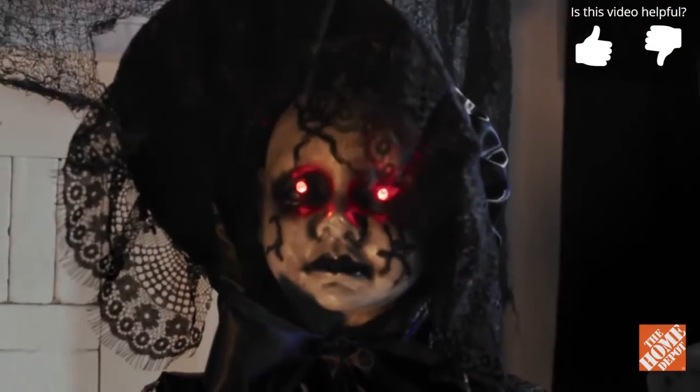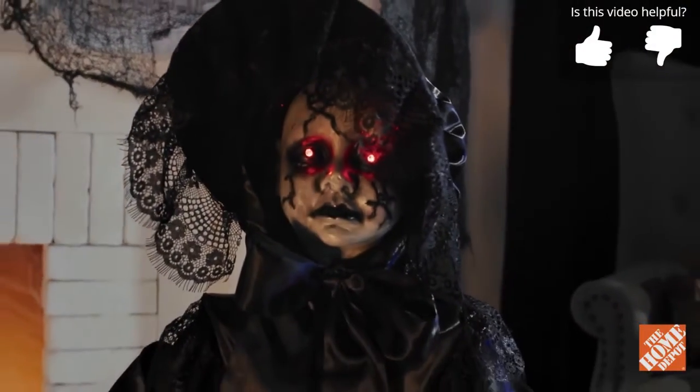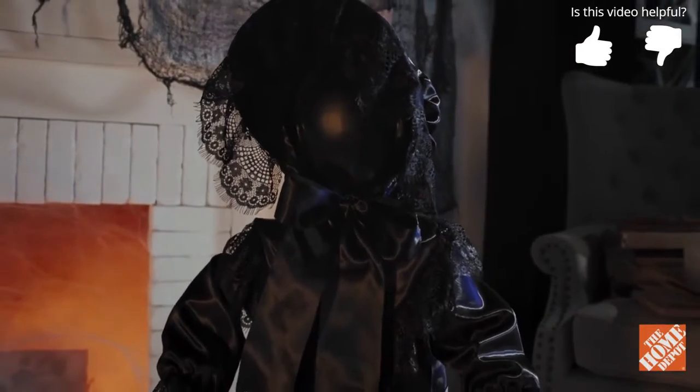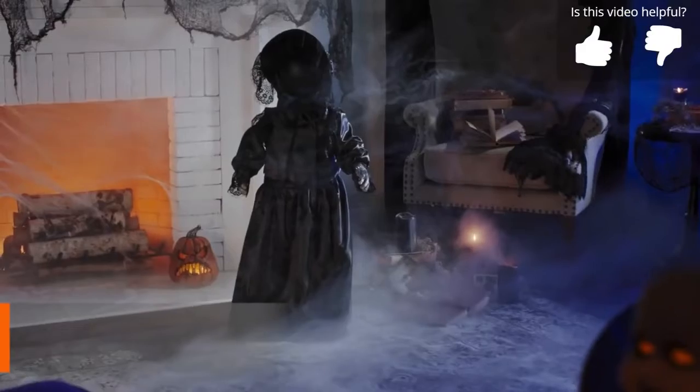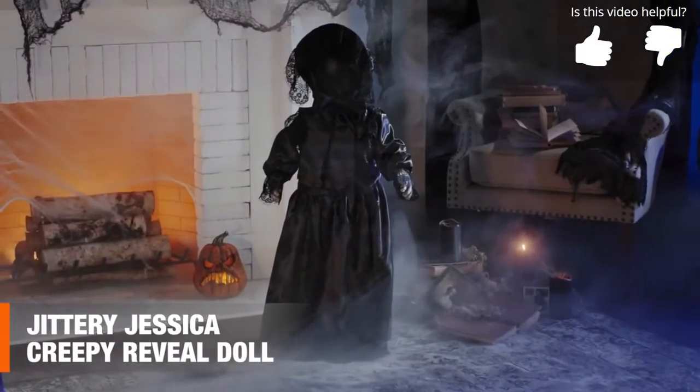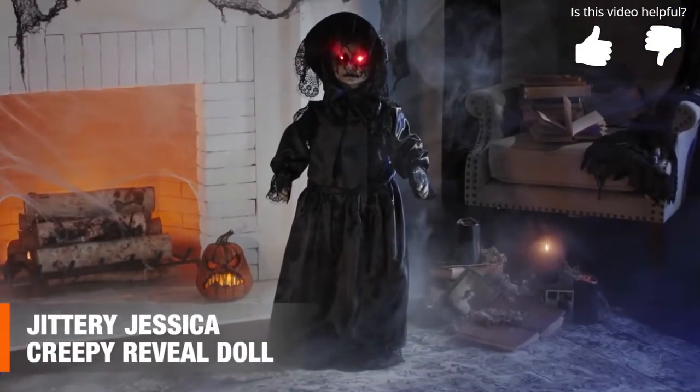Her evil exhortations make her the perfect choice for any haunted home. The Jittery Jessica Creepy Reveal Doll makes a delightfully terrifying addition to your Halloween decor.